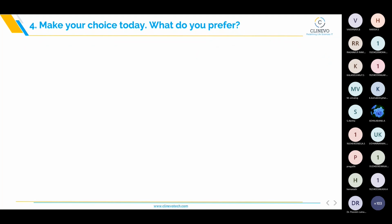The fourth one is you make your choice. You make your choice, and you think, what do you prefer? Why I am insisting is this is the right time for you. This time is so sensitive when you are in your college days. If you make a small mistake at this time, if you don't complete your degree and don't go out, you're going to lose your future.